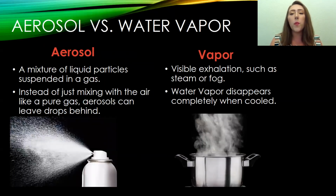So just a little bit more about vaping itself, an aerosol versus a water vapor, because there's a lot of misconceptions and miscommunications about what vape devices and e-cigarettes actually produce. Unfortunately, it is not just a water vapor, and that's what a lot of our youth believe. A water vapor really is just a visible exhalation such as steam or fog. When you're boiling water for pasta, you're seeing that vapor come up, but it actually disappears completely when it's cooled. So that goes away, doesn't stick in the air.